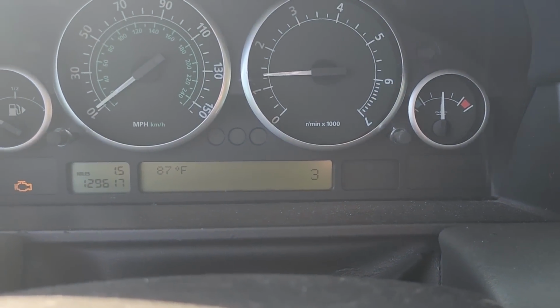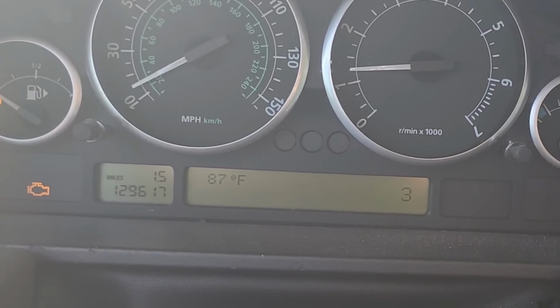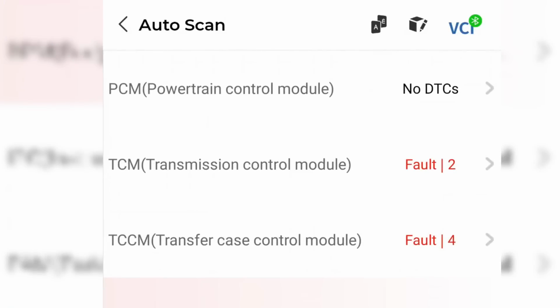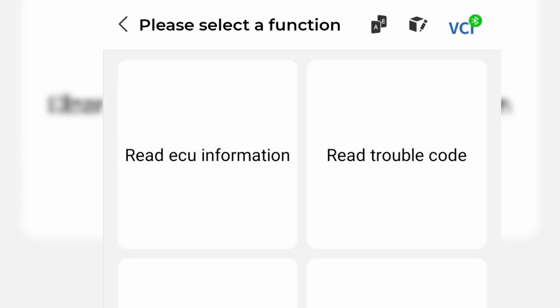But it's foolish to guess that we need a new transmission. You always got to scan the codes in these cars. So I did, and remember we had that check engine light. Funny enough, we didn't have any engine trouble codes. We just had them for the transmission, and that's pretty common.